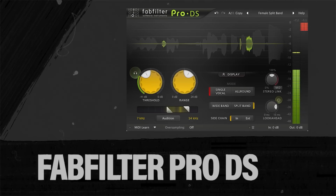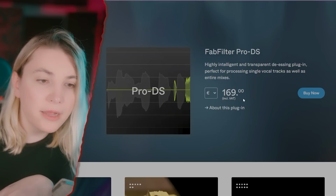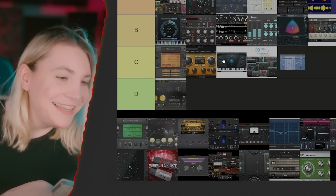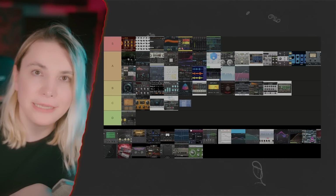FabFilter Pro-DS. I don't like Pro-DS whatsoever. I still use it from time to time, but I always feel like the de-esser doesn't sound good enough. It costs €169. Oh my god. I'm really sorry. I love FabFilter. Here we go. Finally, we have a D tier and it's a FabFilter plugin. The Velvet. It's like a third of the price, a better product. It would easily be B tier, but that price makes it easily D tier. I'm sorry, FabFilter. I love everything you do apart from Pro-DS.